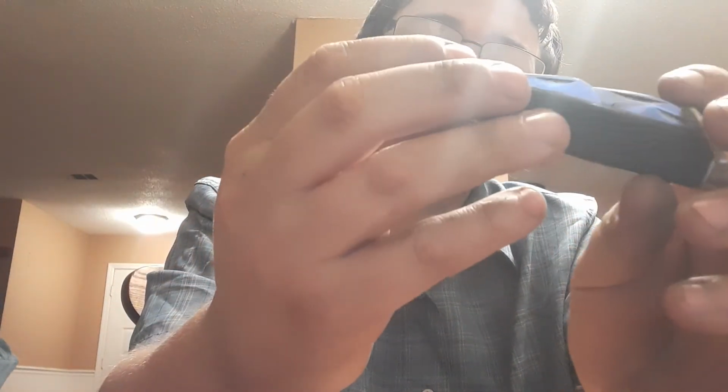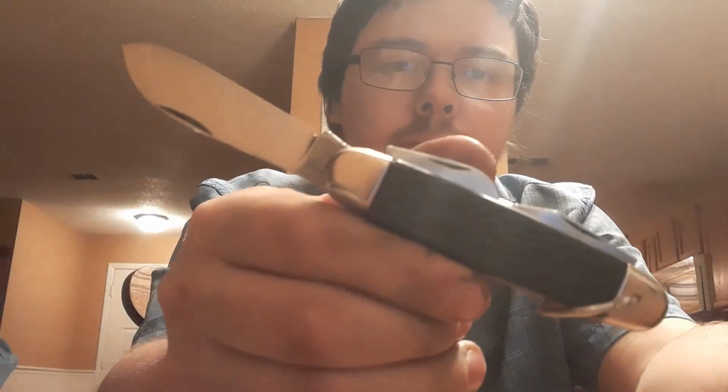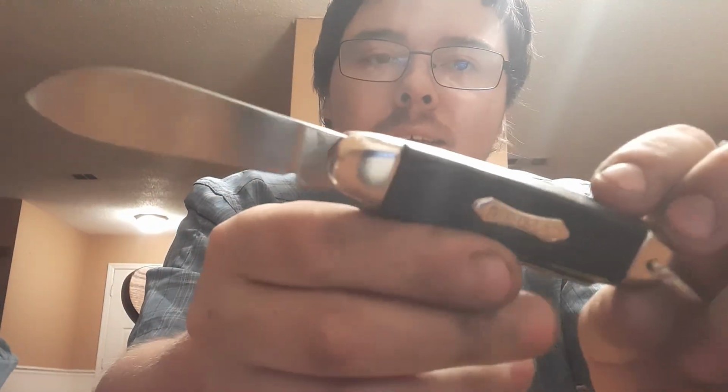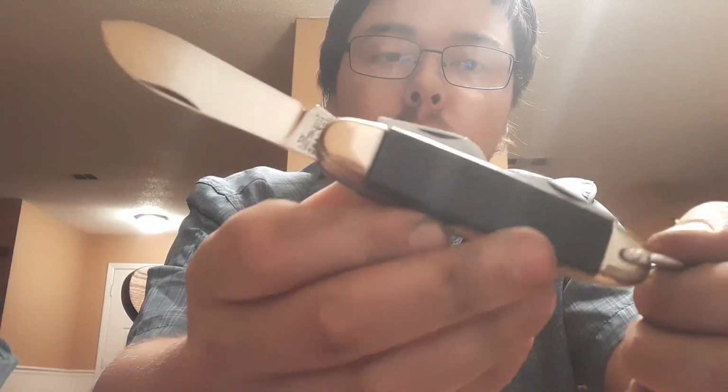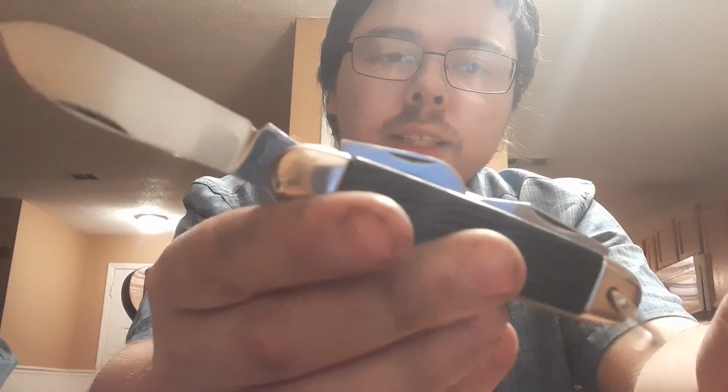This is a Camper Imperial made in Imperial, Ireland, that I cleaned up. In very good shape. The blade was rusted and pitted. It looks a lot better now. All the tools are oiled, polished, and sharpened. So that's going to go in my collection. And I love these little bales. These are really good for display. So that's a gift from my father.